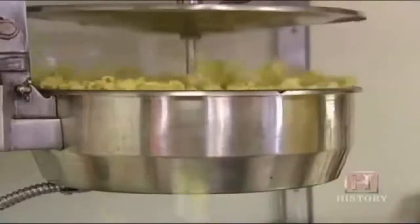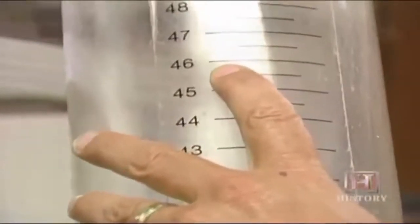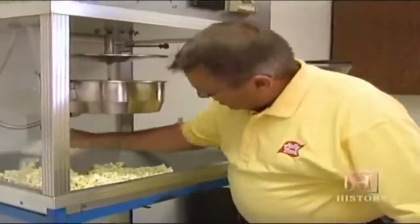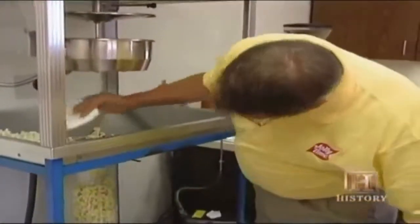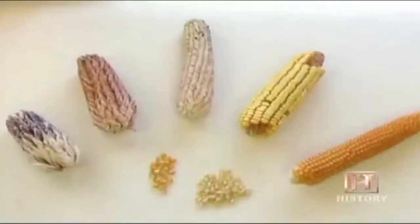Now we're going to see how well it performs, how well it pops. Currently, a concessionaire or a bulk customer is expecting it to be in the 45 range, 45 times this little kernel size. We put it in the tube to see how we're doing. This pops right out of 47. But not all corn is popcorn, because not all corn can pop.